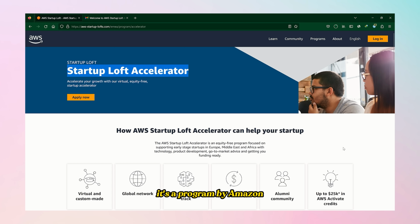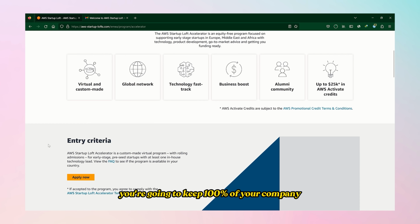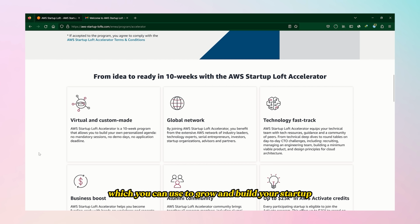It's a program by Amazon where you're going to receive $25,000 in AWS credit, which you can use to grow and build your startup. The beautiful thing is it is 100% free, which means you don't have to give away any equity for your company. You're going to keep 100% of your company, but still receive $25,000 in AWS credit, which you can use to grow and build your startup.